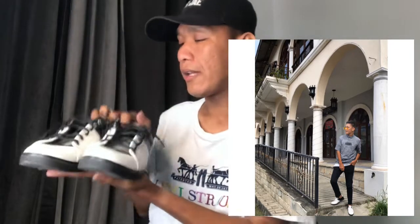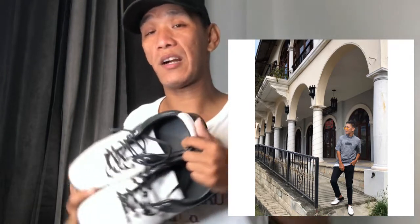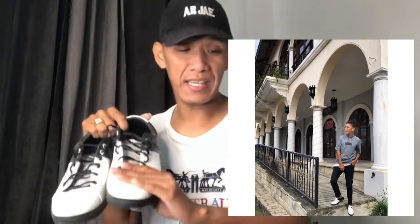Next. This one. This is from Milanos again. Another Milanos shoes. Ayan. Ito naman. The reason why I got this is that the color, the black and the white, yung combination niya, parang very rare na magkakaroon ng sapatos na ganitong kulay, yung hati-hati siya ng color, diba? I also got this for 500 pesos, I think, if I'm not mistaken, kasi super sale, pag pupunta ako ng lagi.